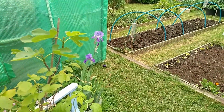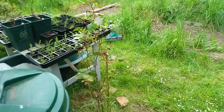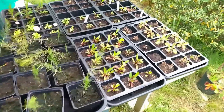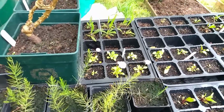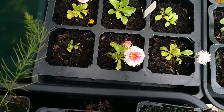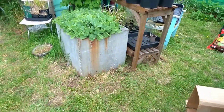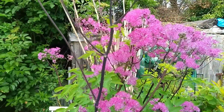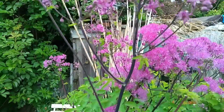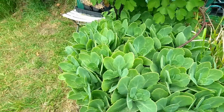Lovely iris in flower. Finally, more asparagus that we were gifted, which will be going to the community gardens. Various flowers. You get the colour on that one. Look at that pink centre, rather beautiful. This is also rather lovely. Not sure what this is, but it's always beautiful. And our sedum, which is red and white sedum. So that's about it.